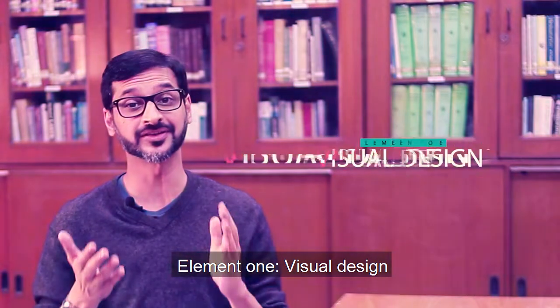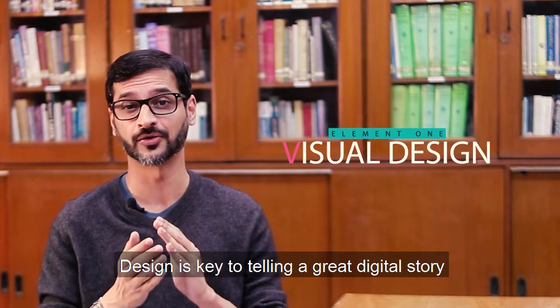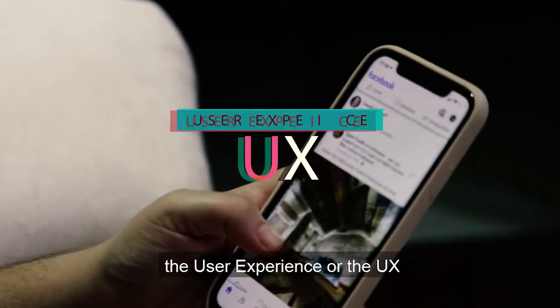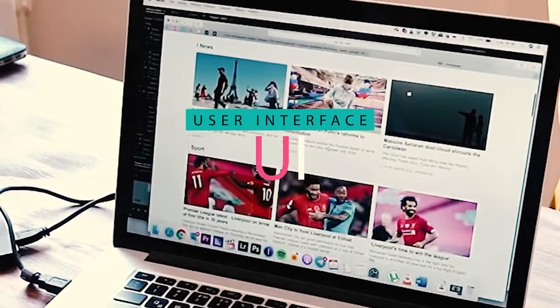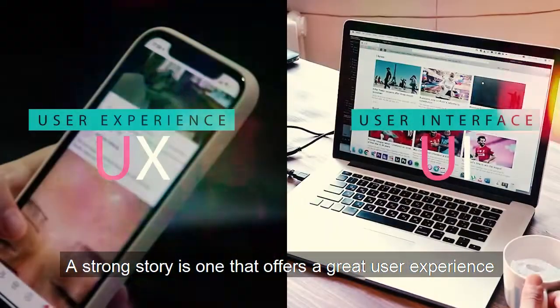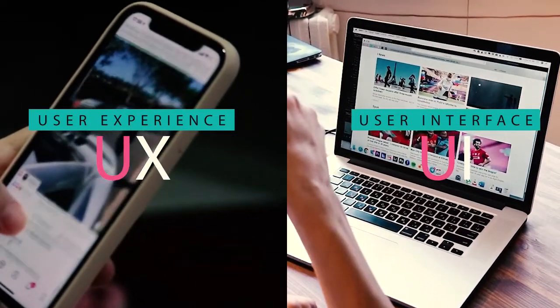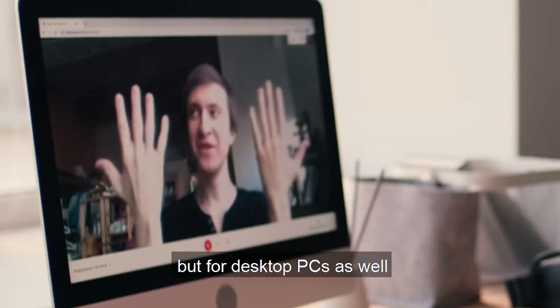Element 1. Visual design. Design is so key to telling a great digital story, and it involves 2 elements, the user experience, or the UX, and the user interface, or the UI. A strong story is one that offers a great user experience as well as excellent UI, which works not only for mobile phones, but for desktop PCs as well.